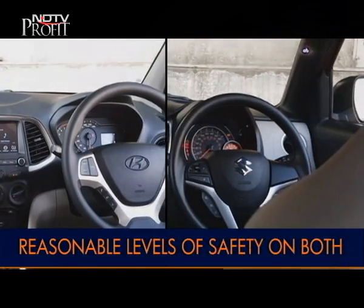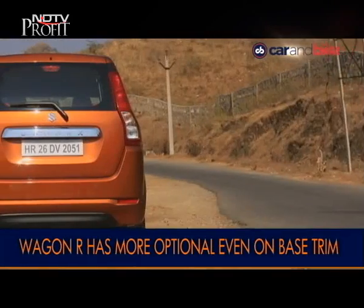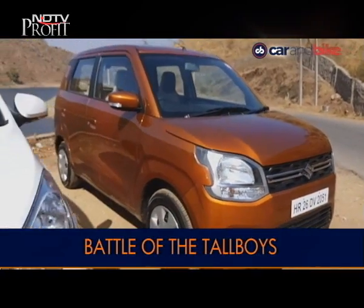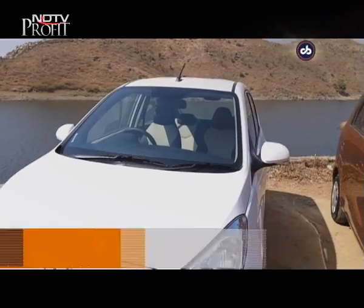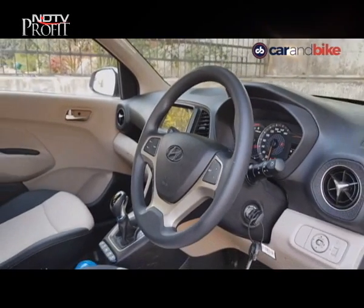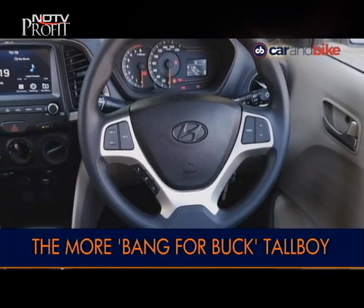Both cars get decent safety equipment, but the WagonR has dual airbags as optional on every variant, while driver side is standard. Rear parking sensors and central locking are standard across the range. The top trim ZXi option is also available on the AMT, like I said. On the Santro, that's limited to the Magna and Sports variants. Now this is a sore thumb for the Santro for sure on both counts, where you can only get the dual airbags and parking sensors on the top Asta trim, and that's a manual. Driver airbags and ABS are of course standard across variants.